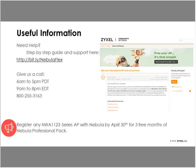Can I say which switch series is being targeted for NebulaFlex? I believe it's just some newer models that are coming that haven't been announced yet. I don't think it's coming to the current ones, but we'll know a little bit more later on this year once that's all been settled. But I believe it's primarily just going to be some new switch models that we're going to be announcing later.